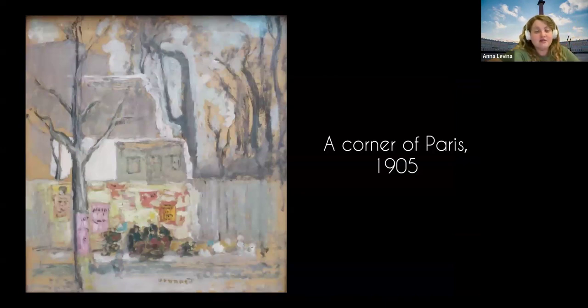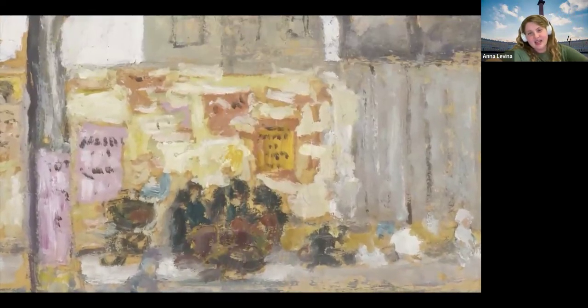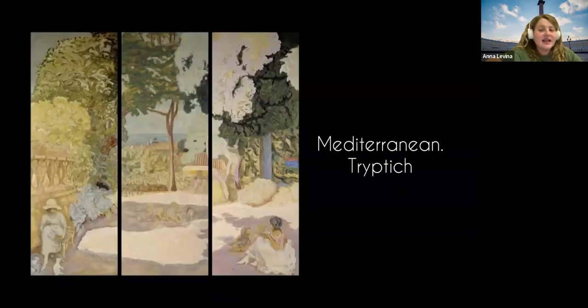So the Corner of Paris, 1905, that's the vibe. You cannot see the people. The people are just there. You can't really see the trees. They're there, but you can't really see them. And then the patches of color, bright pink, bright red, and then the rest is just like a backdrop. So yeah, I would say that this is the portrait of the city, not the people. It's not exactly just the landscape because there's more to it. So that's Pierre Bonnard.